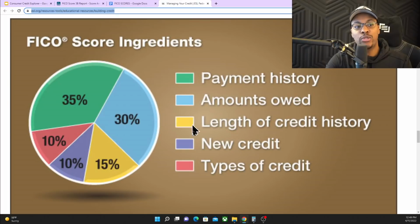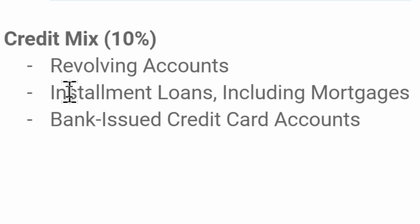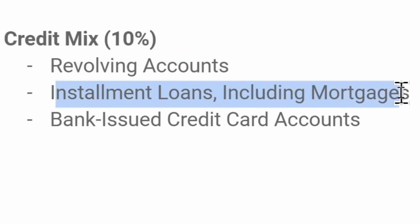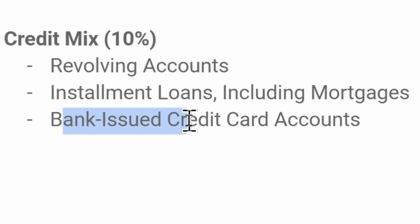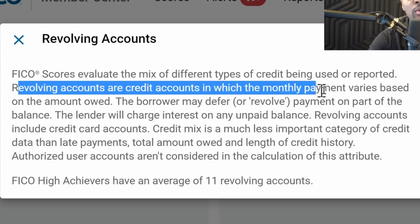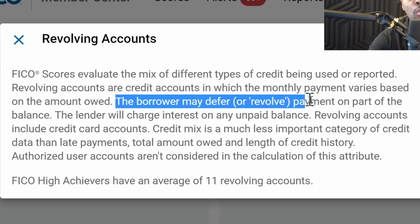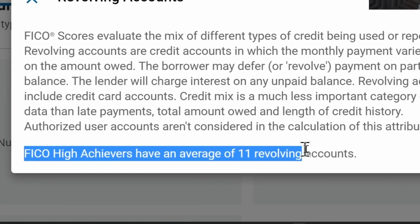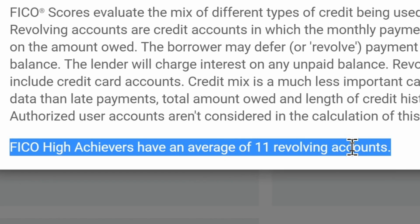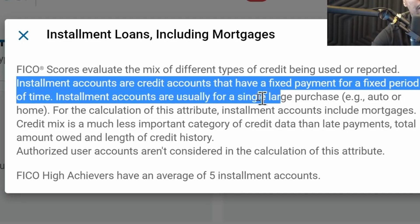Last but not least, we have types of credit or credit mix. So credit mix comprises three different attributes. You have revolving accounts, you have installment loans, including mortgages, as well as bank issued credit card accounts. Revolving accounts are credit accounts in which the monthly payment varies based on the amount owed. The borrower may defer a revolve payment on part of the balance. FICO high achievers have an average of 11 revolving accounts. Installment accounts are credit accounts that have a fixed payment for a fixed period of time.